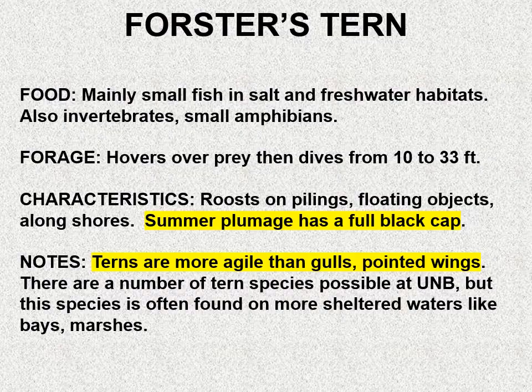And here is a summary of Forster's Terns. They're more agile than gulls. They have pointed wings. They hover over the surface of water, and then they dive into the water for small fish. They eat other invertebrates, amphibians, etc.